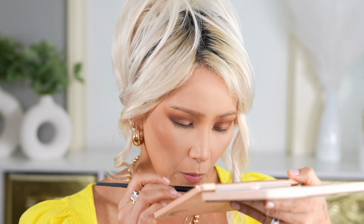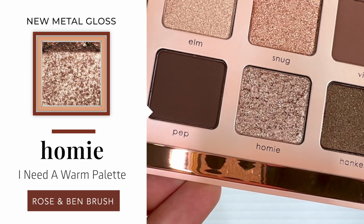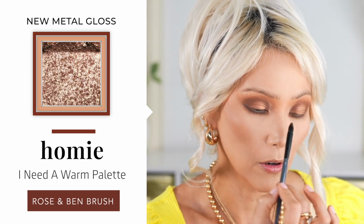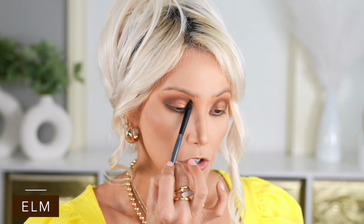And actually, let's go in with that other one, the other new one called Homie. It's so funny. I wonder where she came up with these names. We're gonna take Homie, since it's a new shade, and lay that down as like a base there. Oh yeah, that's pretty. Don't worry, we're gonna blend it out with other shades, but ooh, yeah. Okay, I like that. Okay, now we're going back in with Elm. Really like this brush for the inner corner. Now I do have her other inner corner type brush too, but I really wanted to try this one.